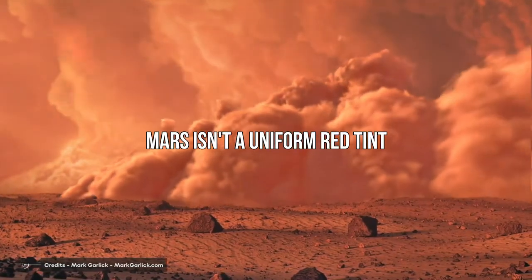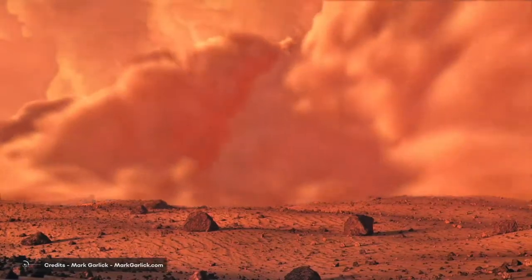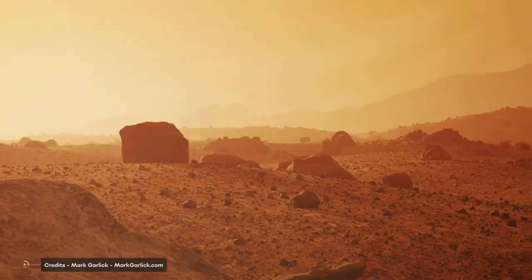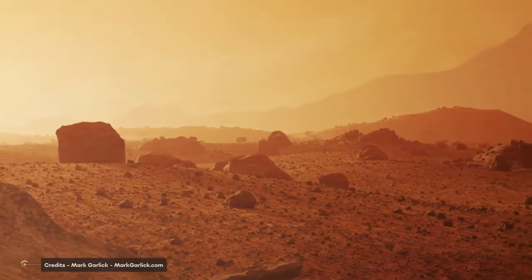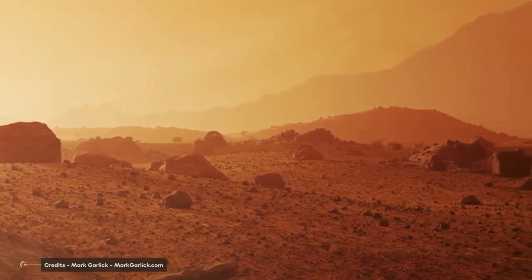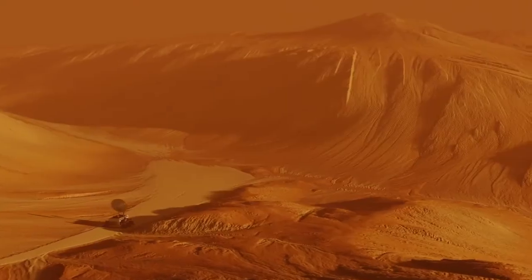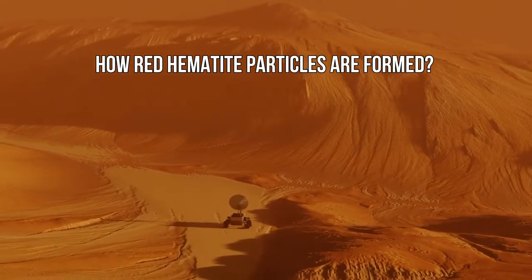Mars isn't a uniform red tint, as we've learned from our landers and rovers. In truth, the surface is more of an orangey butterscotch hue overall, with numerous rocky objects and deposits on the surface seeming to be a variety of colors: brown, golden, tan, and even greenish or yellow, depending on the minerals that make up those deposits. One question that we still need to answer is how red hematite particles are formed.